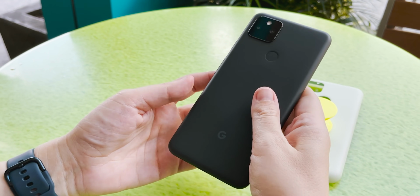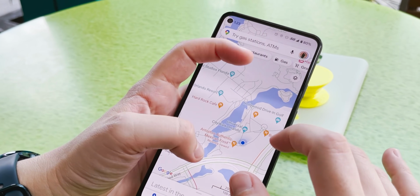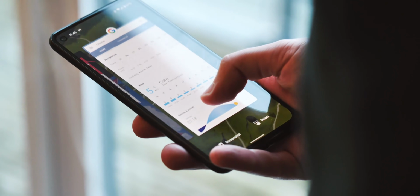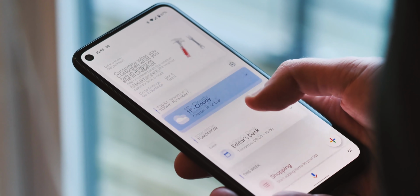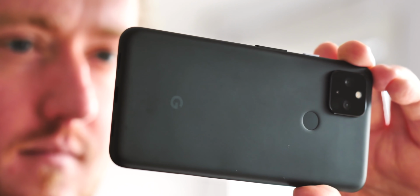Everything else about this phone, as I've said a few times now, is pretty much the same as the Pixel 4a 5G. Same quick performance, same 3 years of fast Android updates from the time of launch. They're almost identical. In fact, are you looking at B-roll right now of a Pixel 5a or a 4a 5G? Who even knows? Even up close, it's really hard to tell them apart.